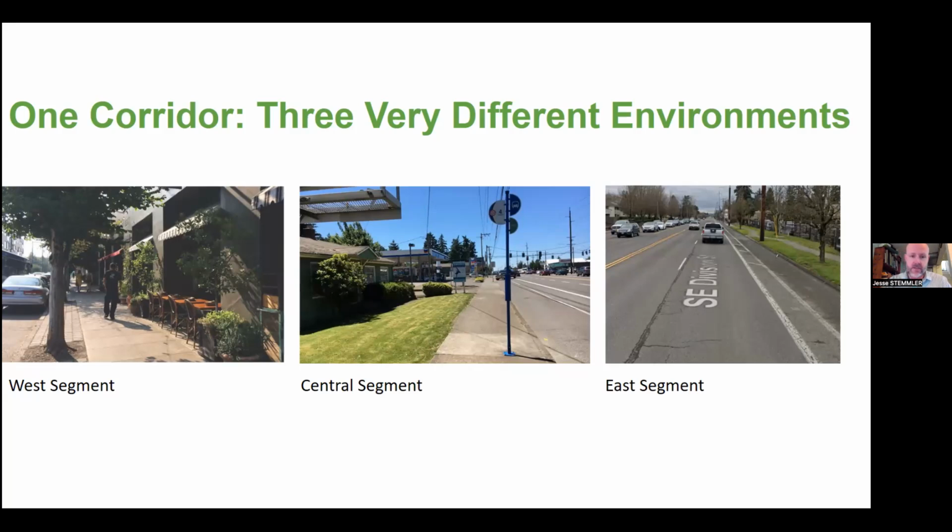And then we transition to the central segment, where you quickly start to see a 4-lane cross section with a center turning lane, bike lanes. And then in the east segment, as we get closer to Gresham, still 4 lanes with that turn pocket, but you get more into a suburban type environment. So when we were looking at trying to design stations, we really needed to accommodate all of these conditions, in a corridor that has a lot of aging infrastructure. So we were challenged with a number of things going into the project.